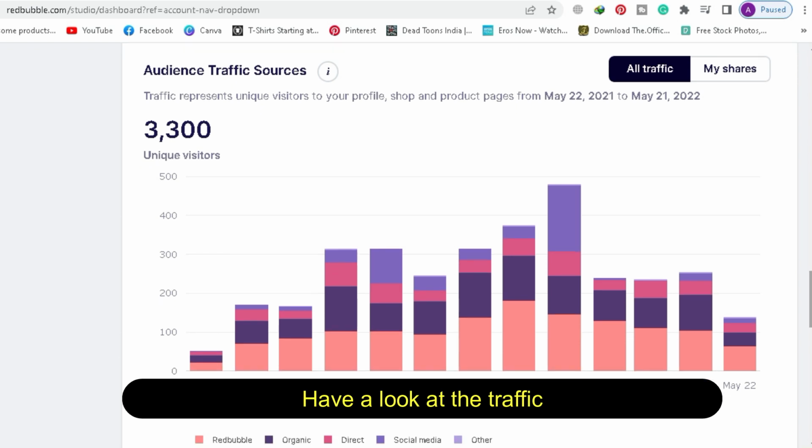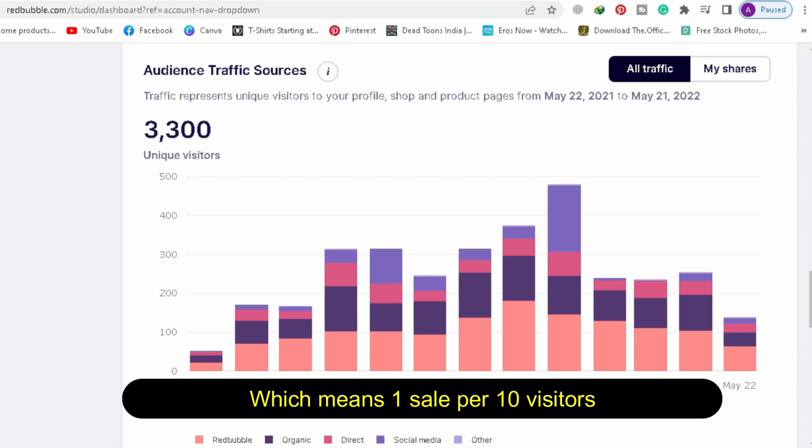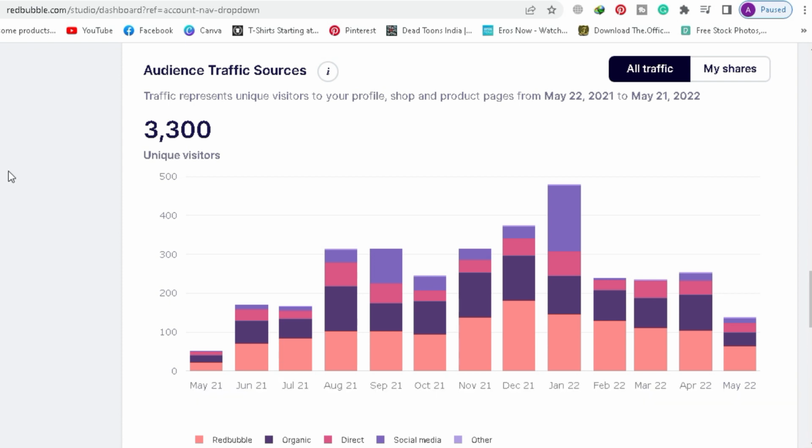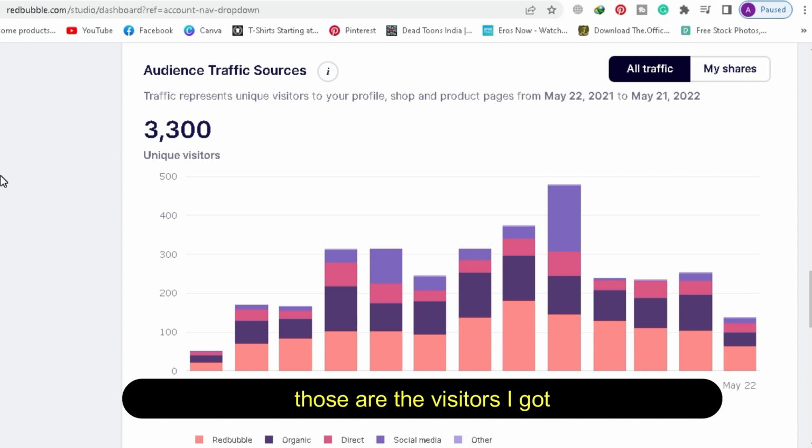Have a look at the traffic. I had the highest traffic on my account in January, but made only $32 in January. And I had 3,300 visitors to my shop, which means 1 sale per 10 visitors. Those blue lines that you see at the top of buildings, those are the visitors I got from promoting my designs on social media.